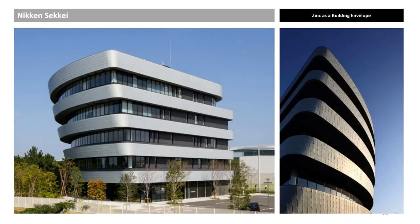Staying in the idea of curved forms, but moving further north to Japan, Nikken Sekkei have done this office building using engraved Asangar, which is zinc that has a slight texture to it. Pre-weathered zinc has a texture, but it's really only visual. Asangar actually has a physical texture. You run your hands across it, and you can actually feel the texture of the zinc.